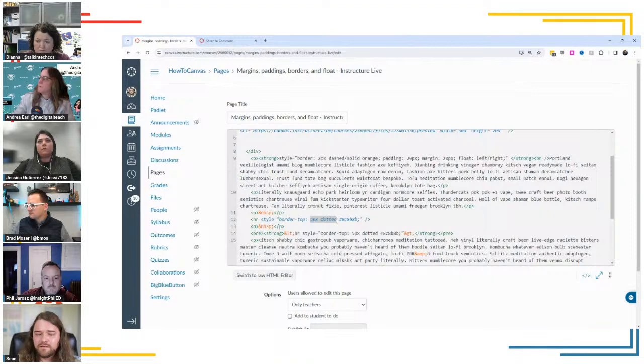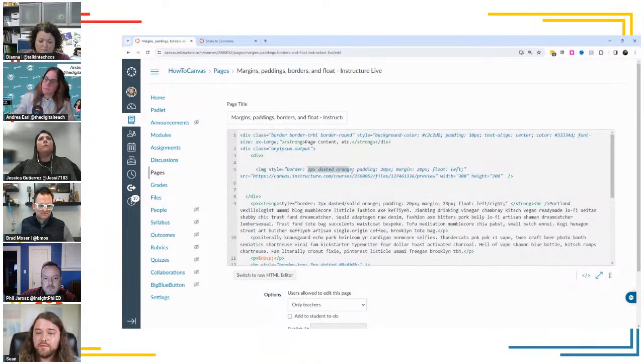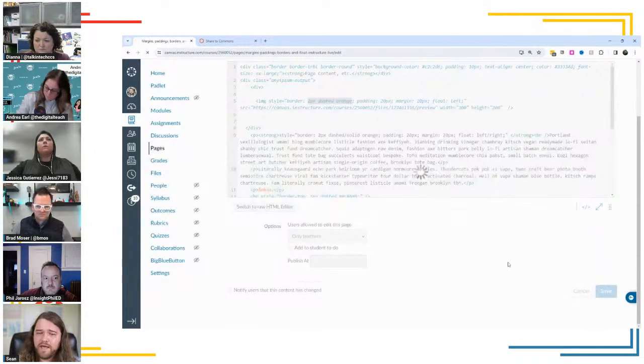The thickness, what kind of border is it? Is it solid? Is it dashed? Is it dotted? What kind of color? And so I have the same thing right here. I'm putting a border around the picture, and then I'm putting some padding.